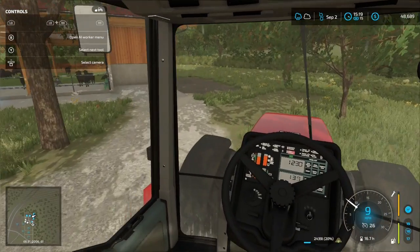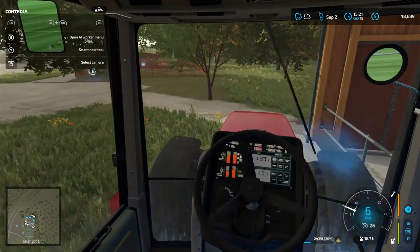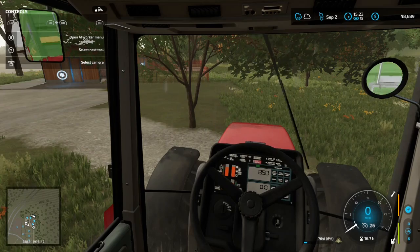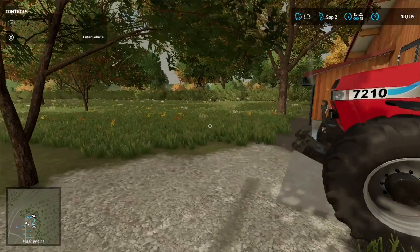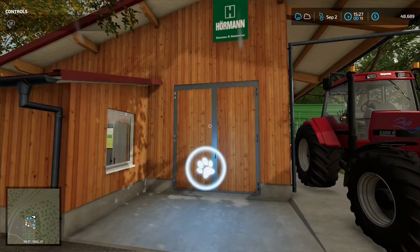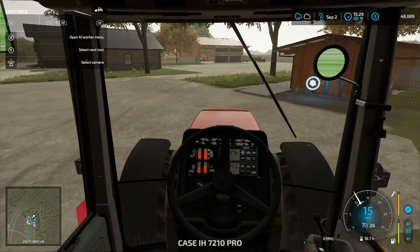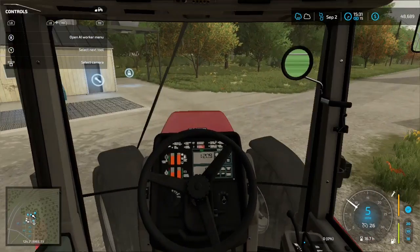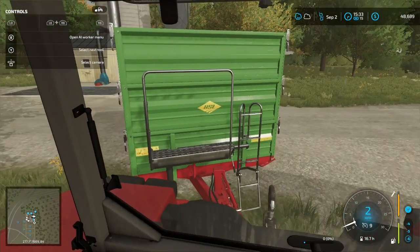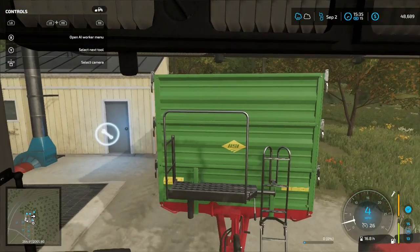I think we're going to need a smaller tractor to get in and out of here, because this is pretty tight. Let's just see whether that gets us. Maybe a little more. This is definitely going to take a lot of hay and grass. Yeah, we're definitely going to need a smaller tractor to do this in the future.